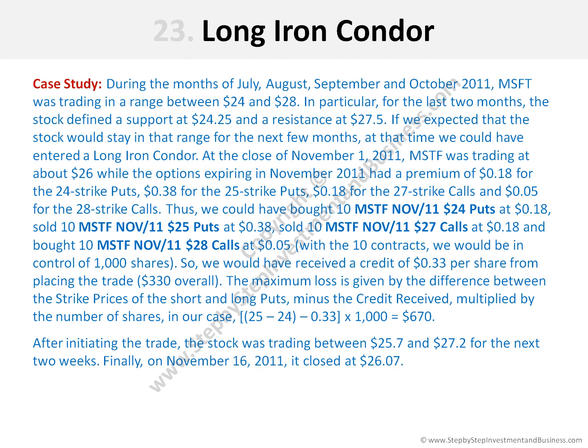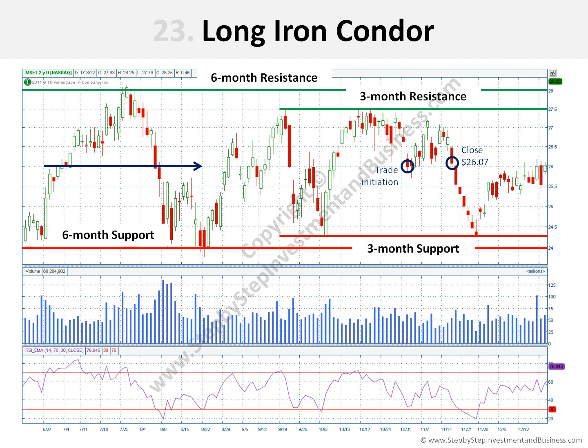After initiating the trade, the stock was trading between $25.7 and $27.2 for the next 2 weeks. Finally, on November 16, 2011, it closed at $26.07. That can be seen here. We initiated the trade on November 1st, and during the next 2 weeks, the stock was trading between $25.7 and $27.2. Finally, on November 16, it closed at $26.07.